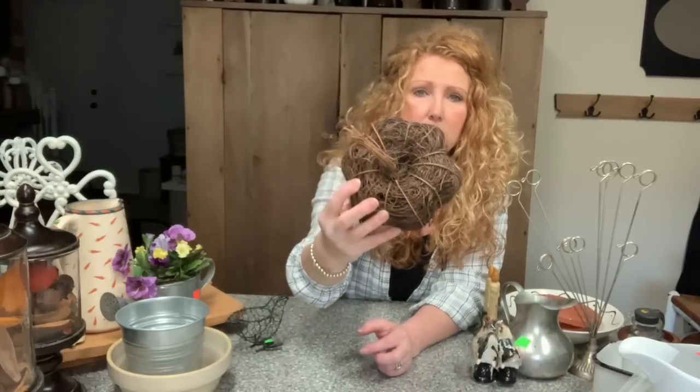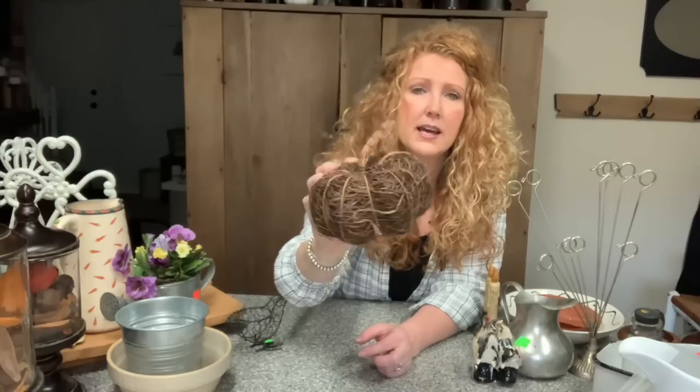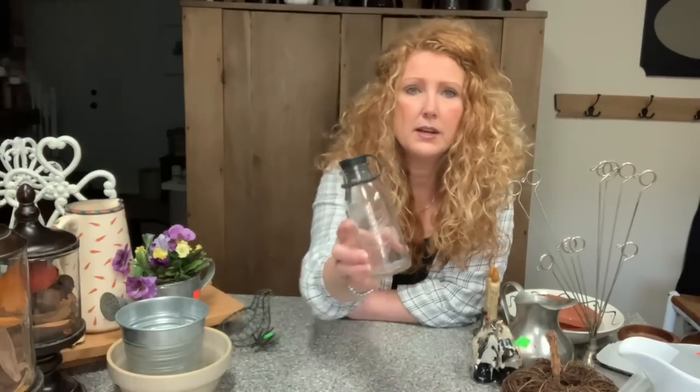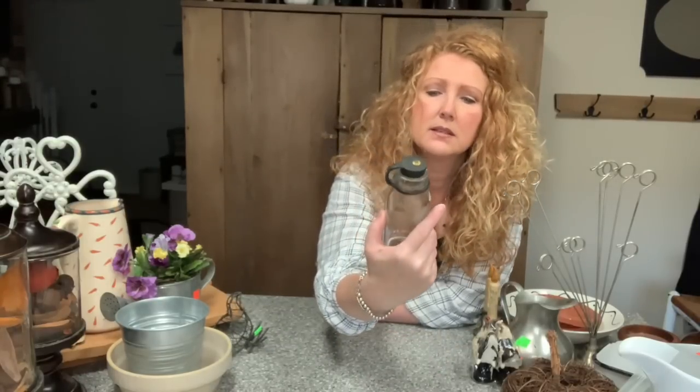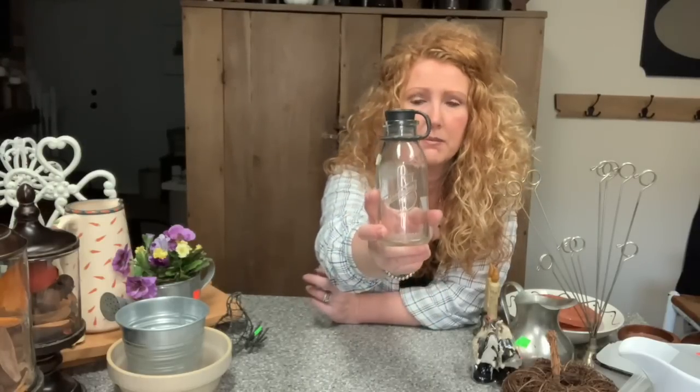And then for $1.99, I picked up another little grapevine pumpkin. It's still the season, and I actually use these in my decor. And then for $4.99, I picked up this, I think it says Maginere bottle. I think I might be a little far away. Maybe that helps that you can see a little bit better.